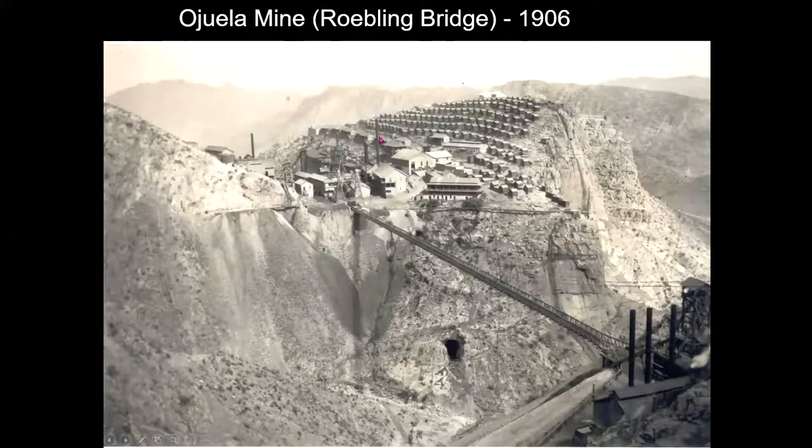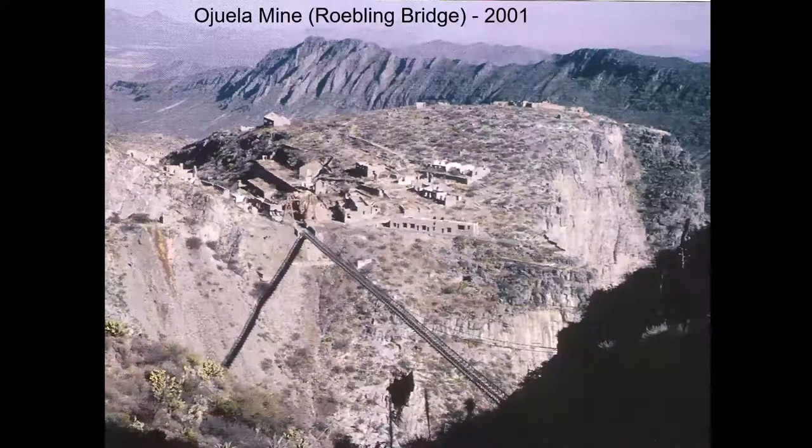At this point, this was the town of Ojuela. Roebling Engineering Company built this suspension bridge. Early history of the mine. This is what it looked like in 2001. Almost all of the housing from the city of Ojuela is gone.